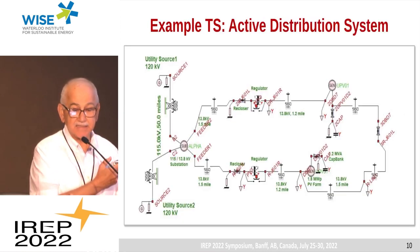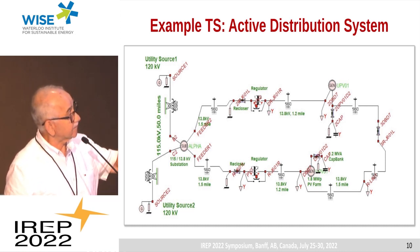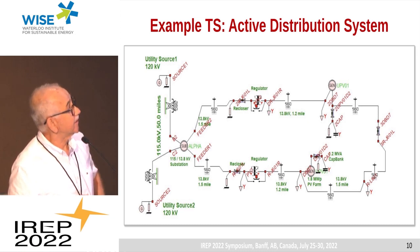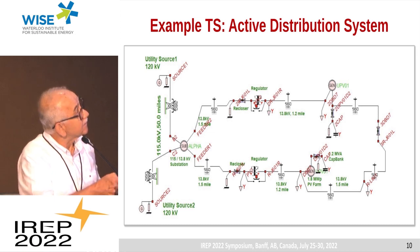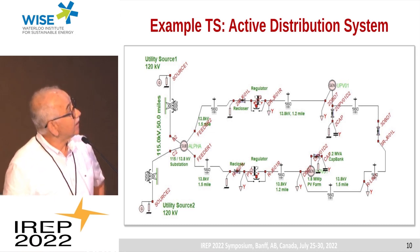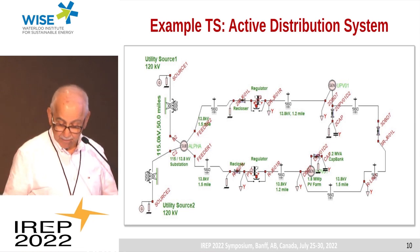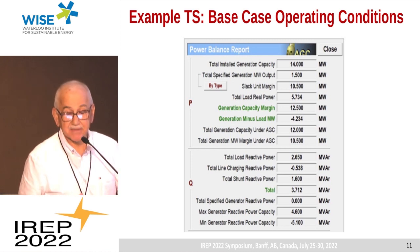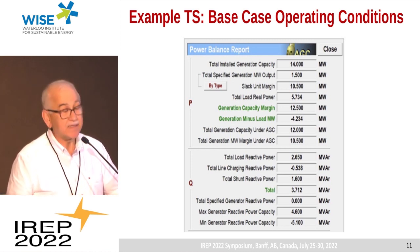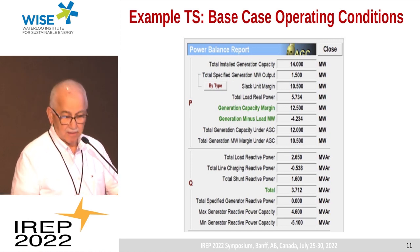Here is the example test system we used. It is only partly the model that we used. It is a two-feeder system. Here is the substation, and of course, this is the transmission system. Obviously, we concentrated on the distribution system. And the basic parameters of the system are a total of 14 megawatts of generation for both of the feeders, and some other parameters for this feeder.